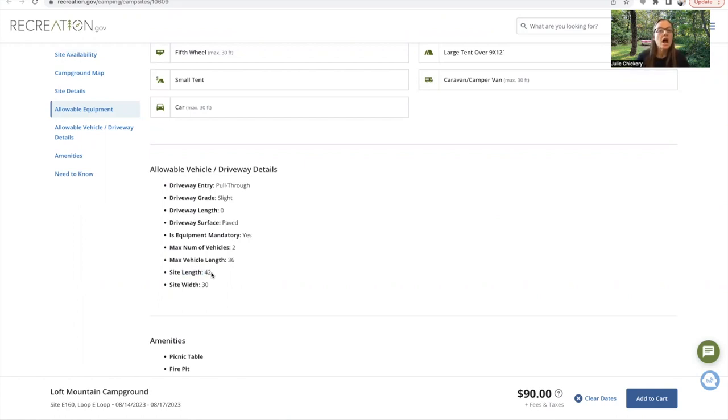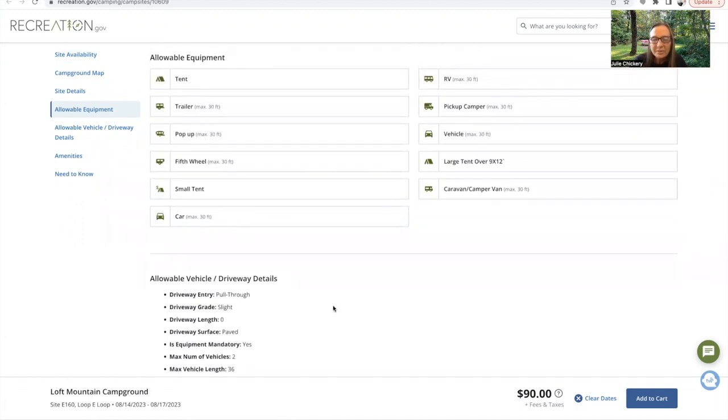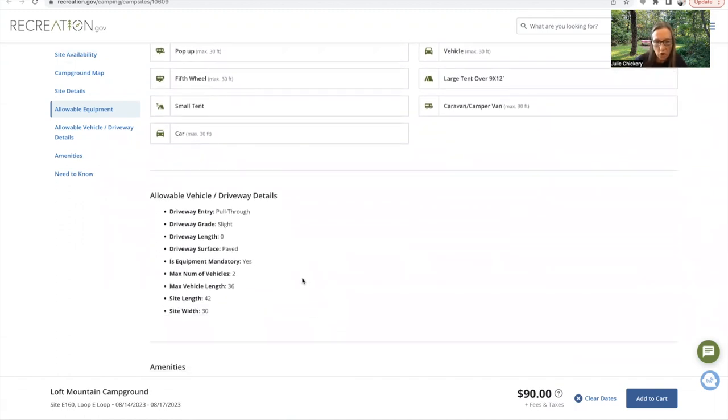And they are not uniform by any means, okay? So any site that you're interested in, always click on it and always look at the site length so that you really have an idea. So you remember up above where it said, yeah, you can have an RV that is 30 feet, because they're factoring in that you also have a car. And so that's why they're saying what your max length is. But really what you want to know is how long you are all together in your total, 42 feet.